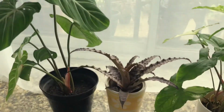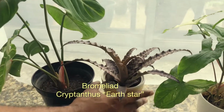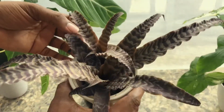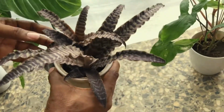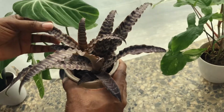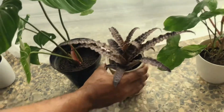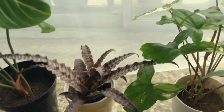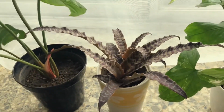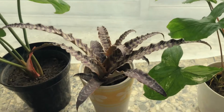Interestingly, you're growing, I think this is a bromeliad. You're growing a bromeliad. You said you've had this for a while. I've had it for more than six months. Has it grown for you? It's quite slow. I don't really have any experience growing bromeliads. I just have this one, I've not really paid attention to it. But it's growing.